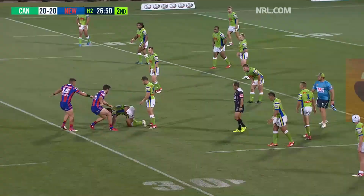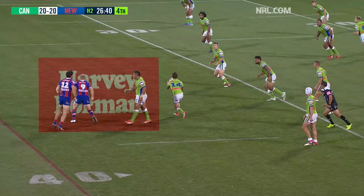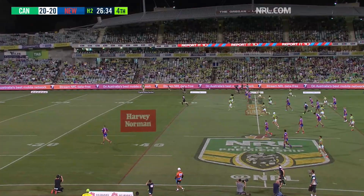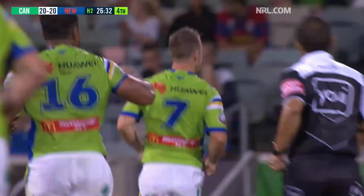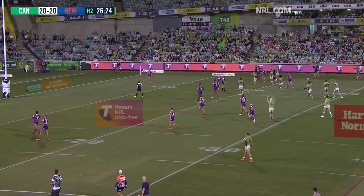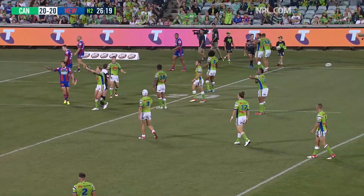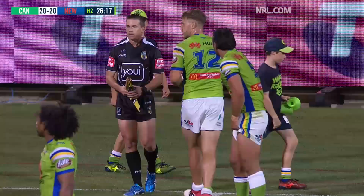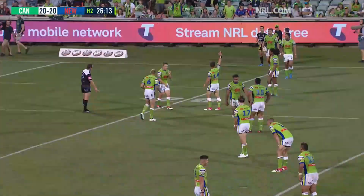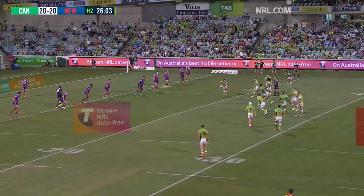Caesar, now Papali. Good, solid tackle from Griffin. Now Williams inside 40. It's a 40-20. It's a good kick. He's got it. Here we go. Strap yourselves in again. The Raiders on the attack. This could be a professional foul. Canberra Raiders all become referees here, holding up their hands. Ten minutes in the bin to whoever slowed them down. Here we go again now.